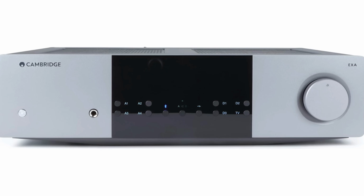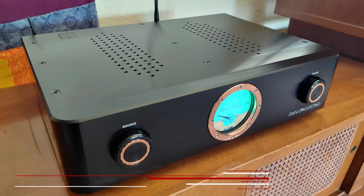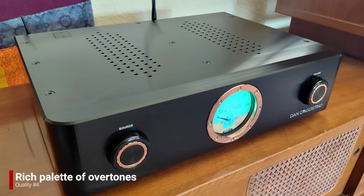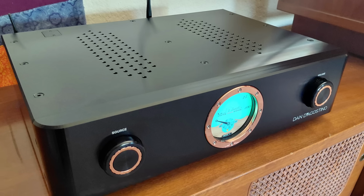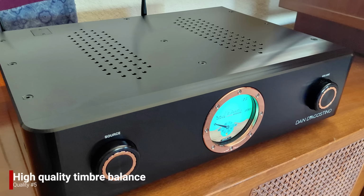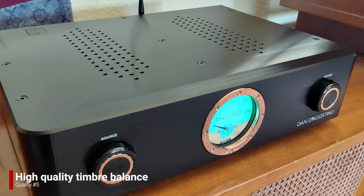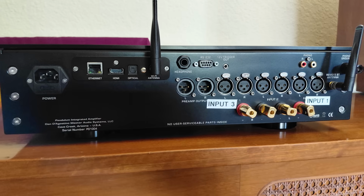Well, this time it was the Pendulum that had more air and space. The D'Agostino amp had a richer palette of overtones and a larger soundstage. They both had the same excellent dynamics. The Pendulum won out in terms of timbral balance also. The EXA 100 sounded a touch threadbare by comparison on voices and individual instruments, and thus less realistic.